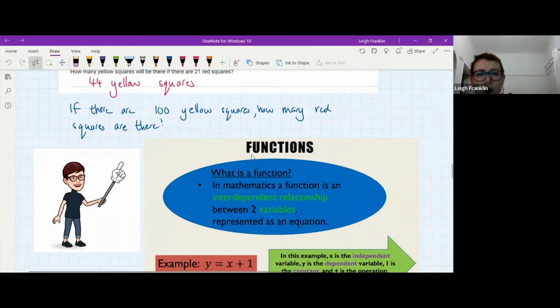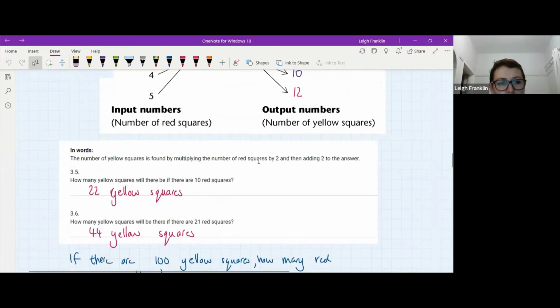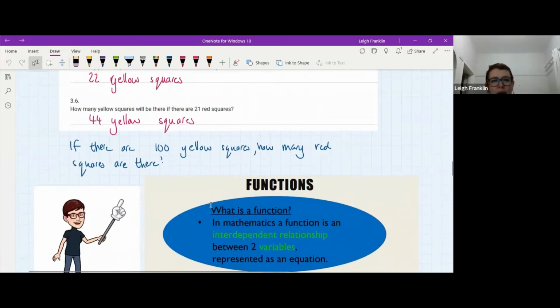I lost count. Okay, so now unfortunately, Pabalo, that is not the right answer to the question. Hang on a second. Did I do 3.5 and 3.6 wrong? It's 48. There's 10 red. 21, no, so that was perfect. Okay, so now here, this is a different question, sorry. If there are 100 yellow squares, how many red squares are there?